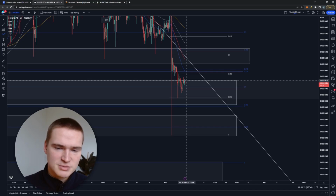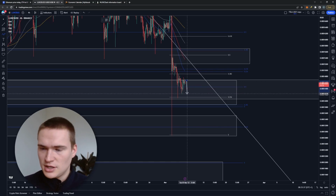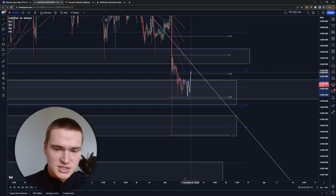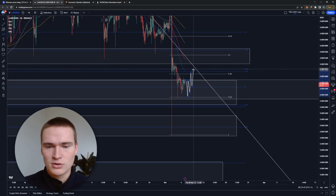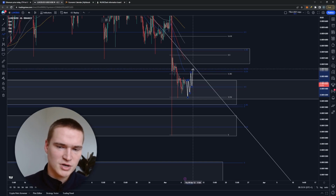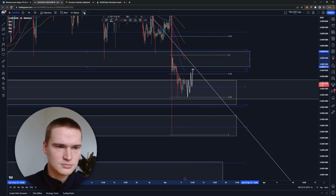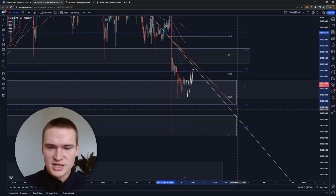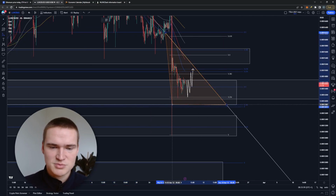But for now, what I expect is that we'll just find support between 14,250 and 14,000, and that from there we'll be able to slowly get back up. I even think that we'll be able to get up to like 15,000. 15,200 seems a bit high, but 15,000 is possible, and I think in general we'll stay in this kind of market structure.